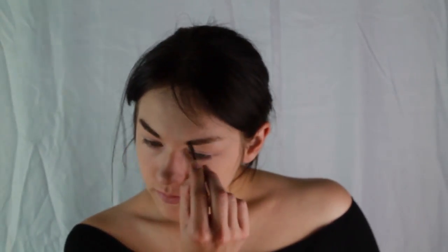I'm now filling in my eyebrows with some dark brown eyeshadow. We're going for a dramatic look here, so don't be afraid to go for a more defined shape.